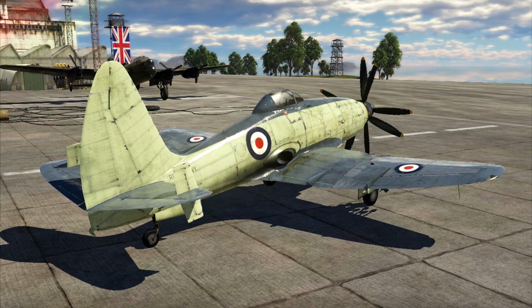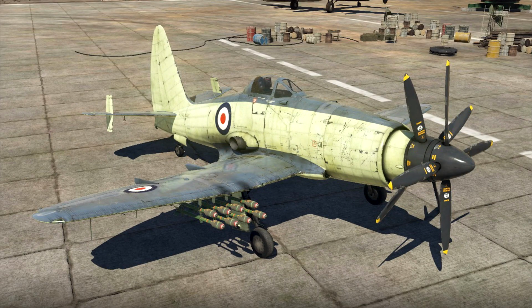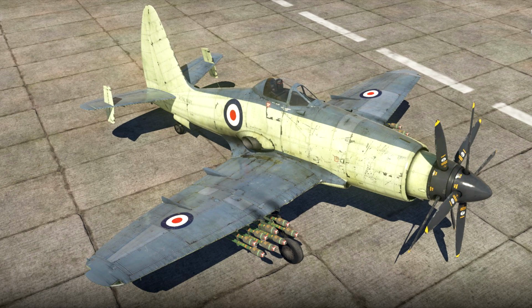The Wyvern can't really brag about its armor. It has only a 13mm armored backrest and 64mm armored glass. As for the rest, the pilot is surrounded by fuel tanks, and practically on all sides. But it's better not to think of that. The aircraft's design, however, is very solid.